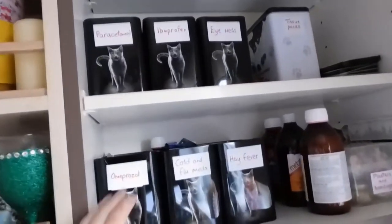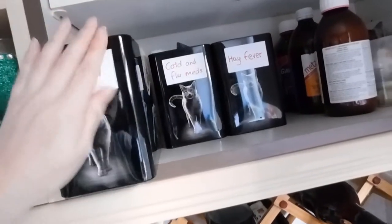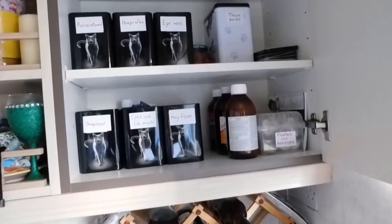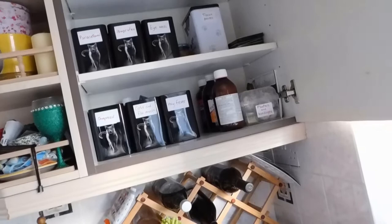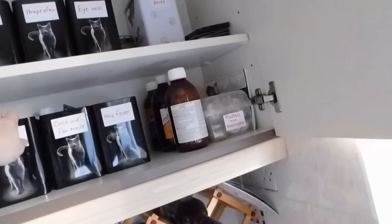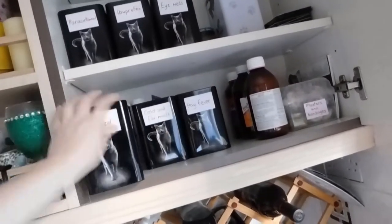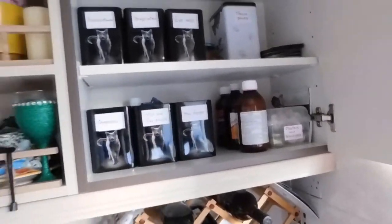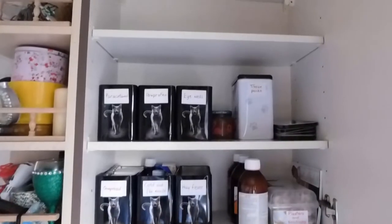My mum had a lot of these cat tins that she had from her cat, obviously, with her cat food. And she is very purposeful in that she won't get rid of something if it does have a second purpose. So she's very happy to use them as her containers for here. She won't let anything go to waste if it can be used for a different purpose, and that's exactly why she keeps a lot of things.